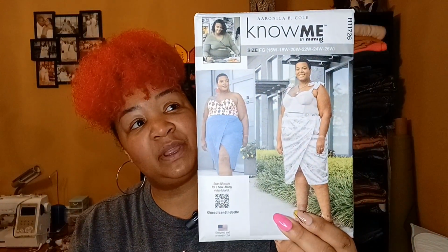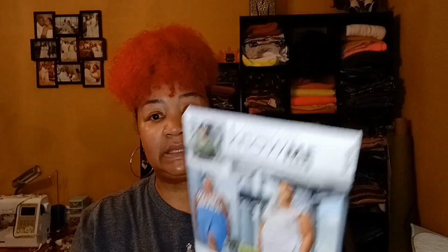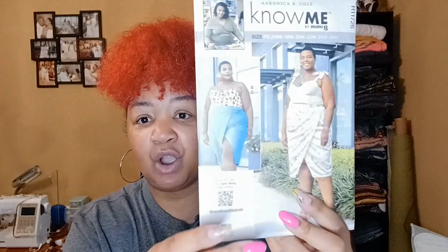And I am also excited to be sewing this gal here. She's so dope. I've met her before and her spirit is just awesome. And I wasn't able to do the first one due to the sizing, but I think I can pull this one off. So I'm excited to sew it. And it's Veronica B. Cole. Yes. Love her. All right. And so this is the Know Me, let me see, y'all, because that's the rack number. Sorry. I normally write it down. It's Know Me 2015.